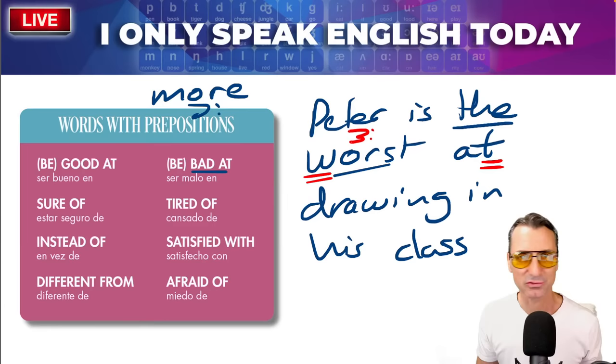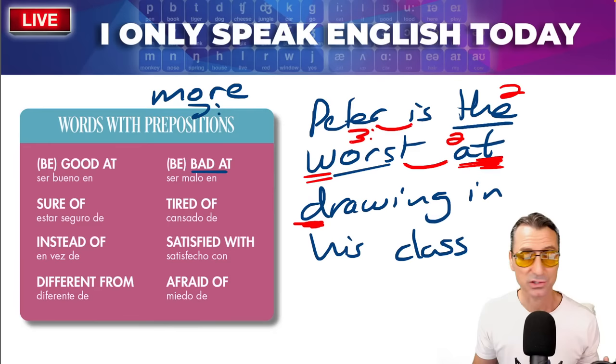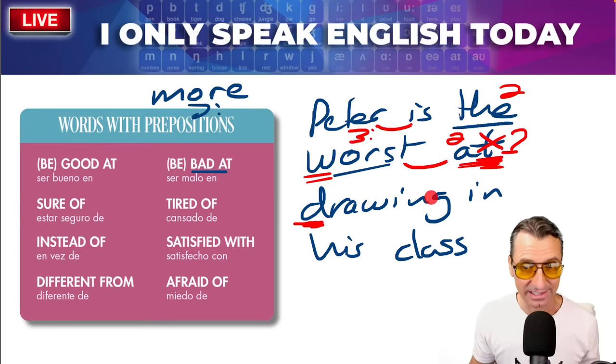Peter, I'm linking here, Peter is the, this is the schwa, worst, I'm linking, worst at, I don't say at, because this word is a function word. So I change the vowel to the schwa. I don't say t, because I have a d here, which is very difficult, t, d, it's too difficult. So I change the t, and I glottal the t, and I say drawing in, I connect these together, drawing in, and then this word here, his, I eliminate the H. This is called elision in phonetics.